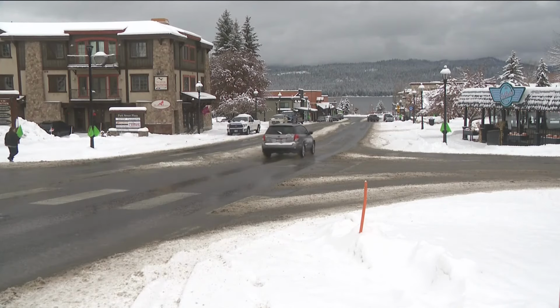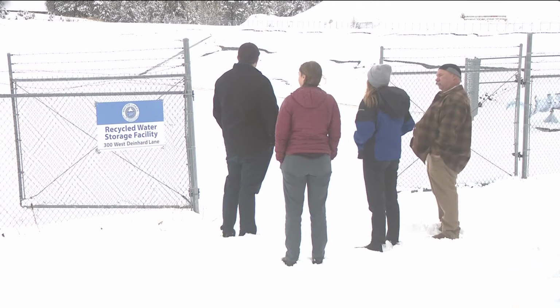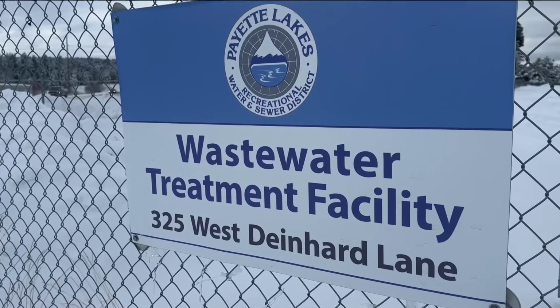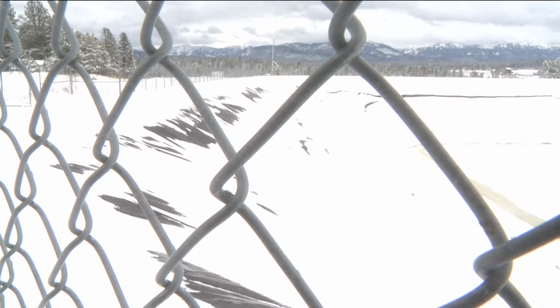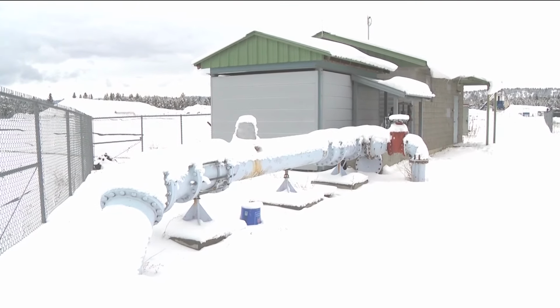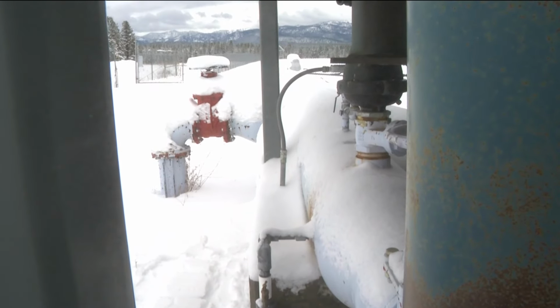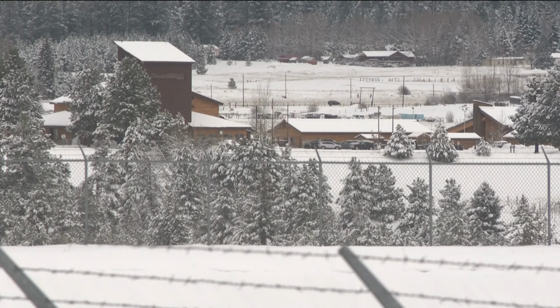About a mile west of McCall sits a recycled water storage pond. It was built in the early 2000s to store recycled water. So this pond is 268 million gallons, and it stores water from the treatment facility year-round, and to use for irrigation. This pump station over here pumps water during the growing season from the storage pond 7 miles south to farmlands and ranch land down there.